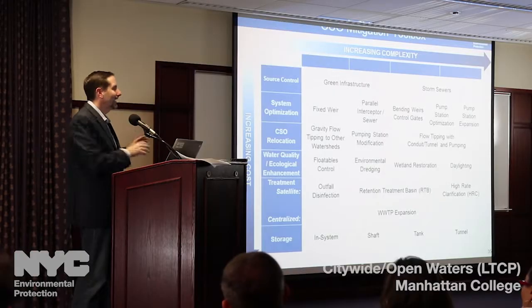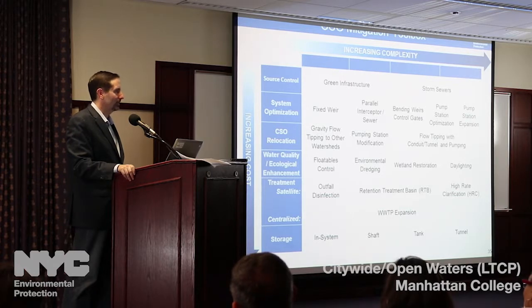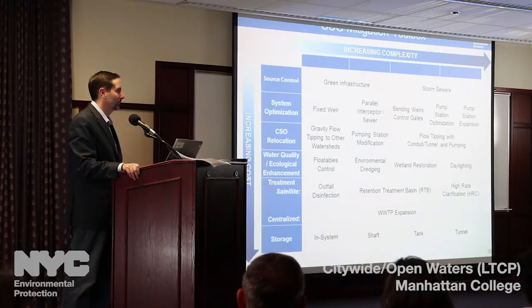Right, it does. Again, the 1-inch was picked for that one reason, but we are looking particularly in the Jamaica drainage area at the cloudbursts. We're saying green infrastructure, instead of just getting the CSO benefit, if we can retain that stormwater, keep it out of the sewer system, prevent flooding. Right. But we are looking at that, not only for the CSO, but in terms of other programs.